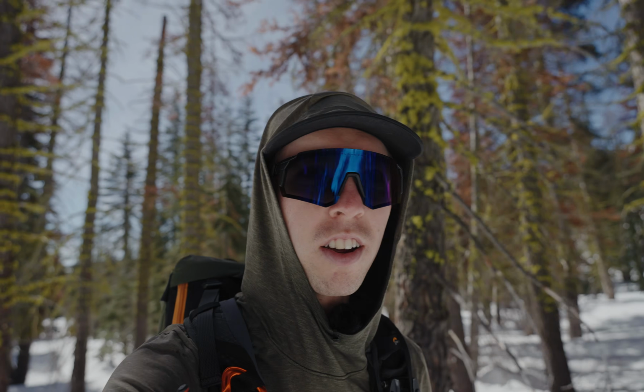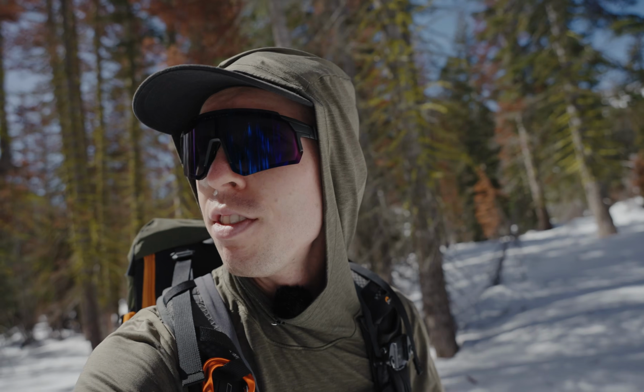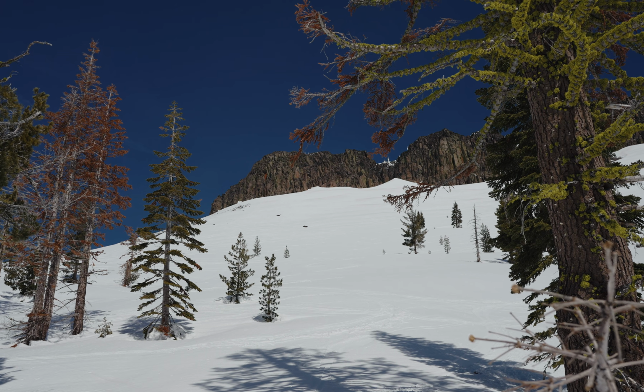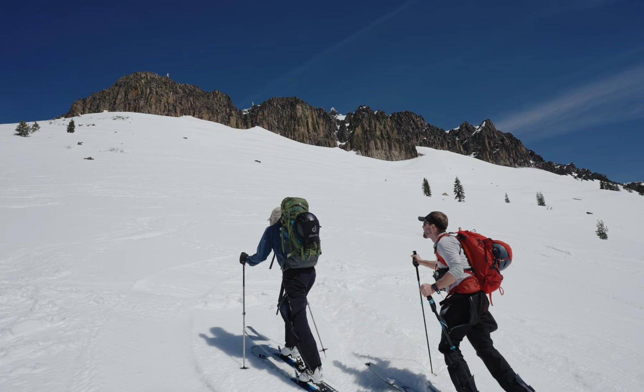We're just working our way up here. It is a beautiful clear day, but it's also quite a warm spring day. Definitely feeling that heat off the snow. I mean, the entire skin up is completely south facing, so it's pretty much just an oven, and it definitely got a little bit warm. Thankfully though, a little breeze started to kick in, so it felt less like we were burning alive and a little bit more enjoyable.